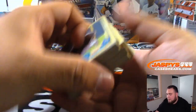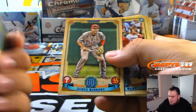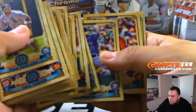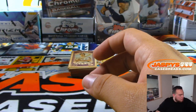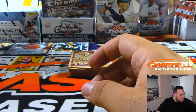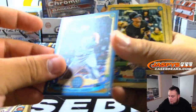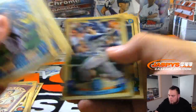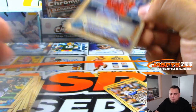Alright, last stack right here. There should be one more hit, unless it's hiding in the packs. Stock right here. Lopez to 250, Chicago White Sox. And Francisco Arcia for the Angels. That's going to Don.